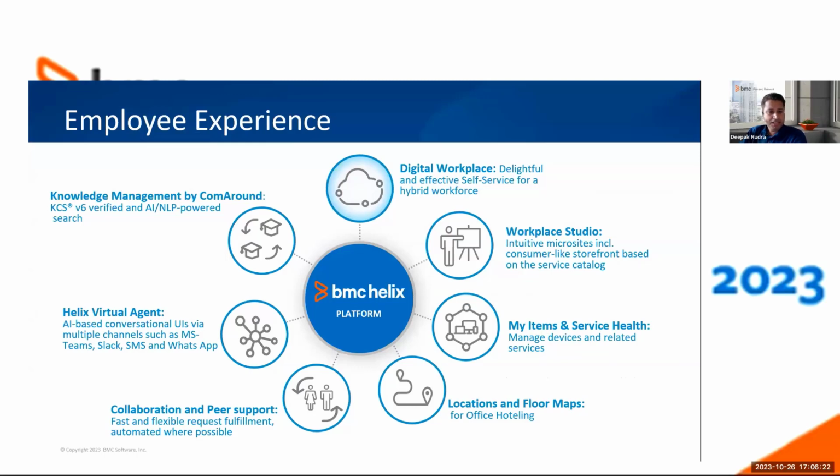Now, what does employee experience really comprise of? It's more theoretical, so that you understand our vision and our strategic direction. Digital workplace, as you see on the top, plays the biggest role, which helps your hybrid workforce do self-service and get help right at their fingertips. This is empowered by Digital Workplace Studio, which you may or may not have attended the session we did recently, or my colleague may have done some other sessions, which helps you have microsites for each line of business, so that you only show the content which is more focused.